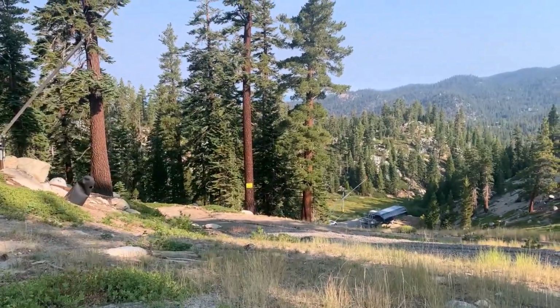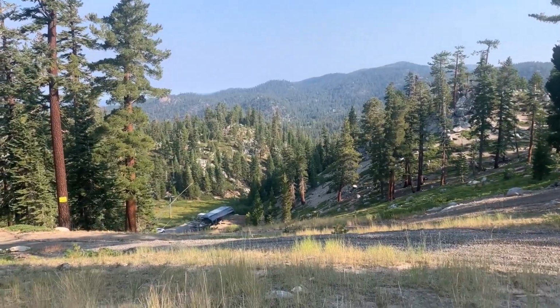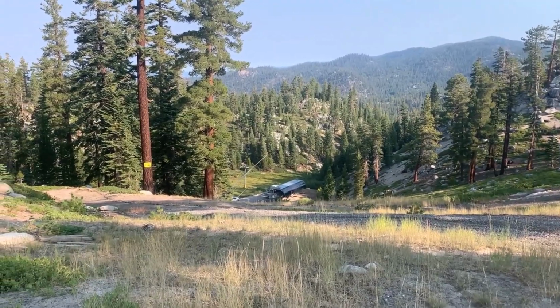All right, it's about 9 a.m. Just under 2.5 miles in. I'm at one of the ski resorts here. It might be Heavenly, but you can probably hear the chainsaws, all the crews working to clear stuff out.